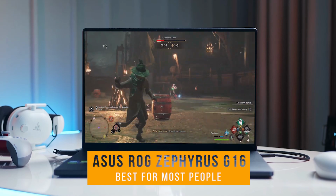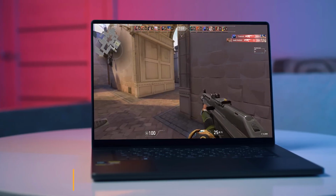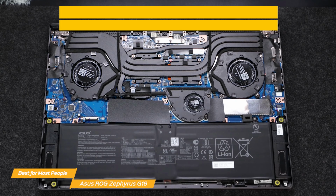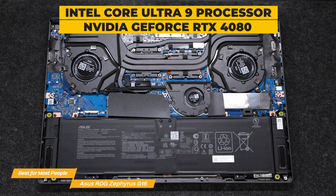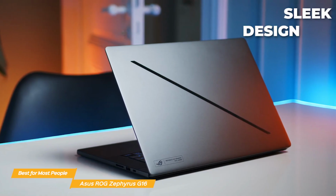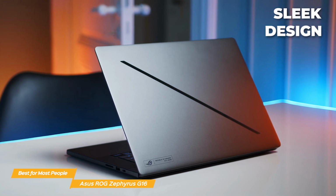Next, I have the Asus ROG Zephyrus G16. This is my choice for the best gaming laptop for most people. The Asus ROG Zephyrus G16 offers an impressive blend of power and portability, making it a standout gaming laptop. Now, this model is equipped with an Intel Core Ultra 9 processor and an NVIDIA GeForce RTX 4080, ensuring top-tier performance. What sets the G16 apart is its ultra-thin, sleek design, packing serious gaming hardware without compromising portability.